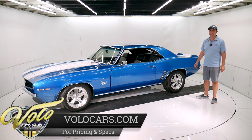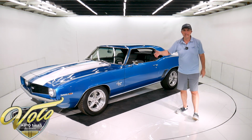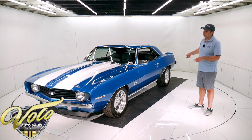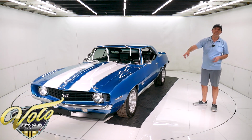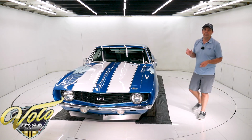Sending unit was replaced. Exhaust system, fat pipes, all welded, stainless mufflers. Wilwood disc brake system, all four wheels have drilled and slotted rotors and polished calipers. So underneath this car is awesome.